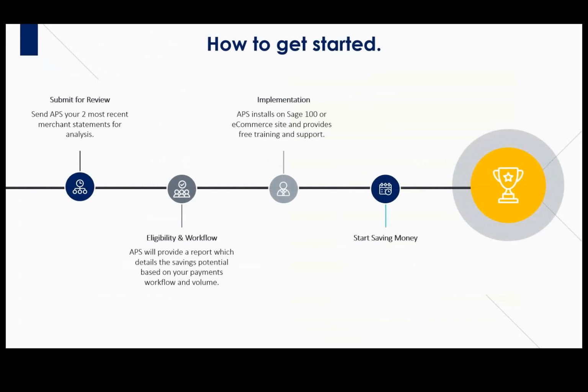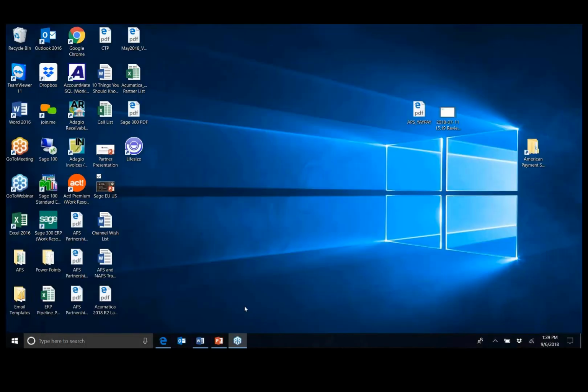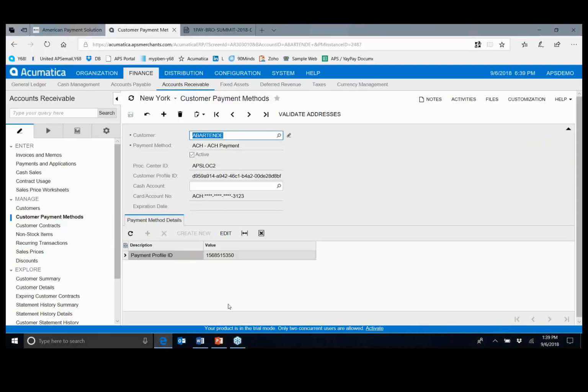So before I show you what exactly is needed in order to find out more about your current statement and understanding it, I just wanted to briefly show you what a transaction would look like within Acumatica. So say, for example, the transaction was processed in accounts receivable sales order. You would follow the exact same process in Acumatica, with the difference that you can actually have ACH or credit card processing preset under your customers.